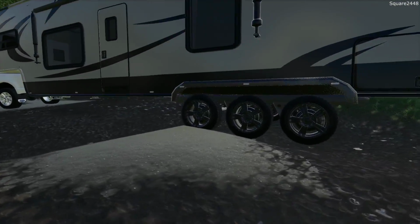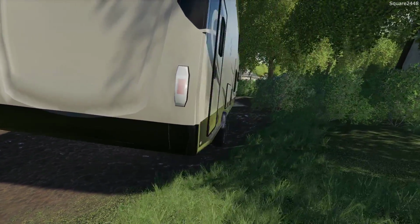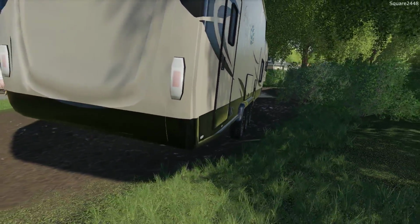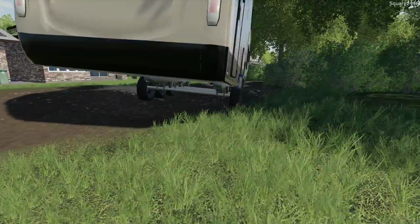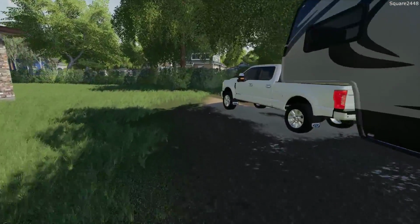Guys, as you can see, the back is completely stuck. So the ground must have sunk, probably not a good area, probably a lot of water, and the tires just went right into the ground quite a bit here, and it's leaning, and that is not too safe. So let's kind of get going. We'll get the truck ready to go.